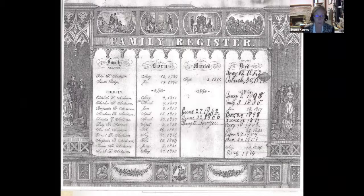Now, one of the things on here is, this obviously came out of something that might have been considered a family Bible, or was just a paper that somebody made up. I'm not quite sure. Look at the gorgeous handwriting at the left. I almost wonder if this wasn't pre-printed with some of this information, because that handwriting is just too perfect, right? Every single Anderson looks exactly the same as the one above it.